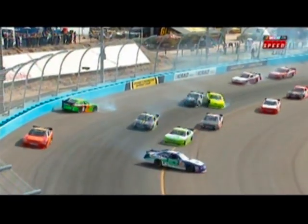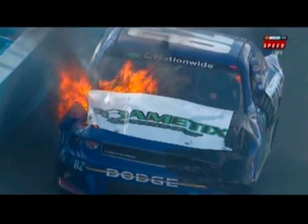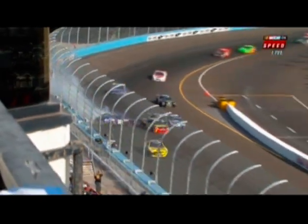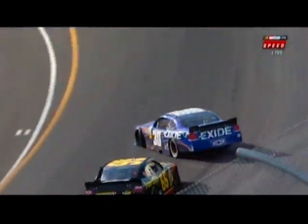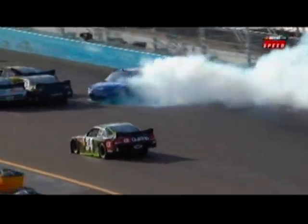Ricky Carmichael in the Monster Energy 34 able to get through that one. More issues though. Reed Sorenson cutting down a right front tire after that initial first lap incident. You see a little bit of fire under the hood of that car. Here's Stephen Wallace coming off the corner, making contact with James Buescher in the 30 car. That gets James in the outside wall, Stephen into the inside wall. Ricky Carmichael does a nice job avoiding that in his Monster Chevrolet. There's the contact. Buescher shortening up that race car.